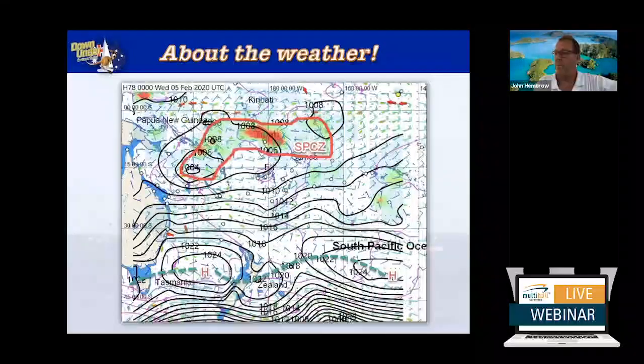So whilst we're talking about the weather, I would encourage you to start looking at weather maps and get the feel for what they're telling you. There's an enormous amount of really great information available electronically through all sorts of programs, like Windy TY and Predict Wind and all of these wonderful things.